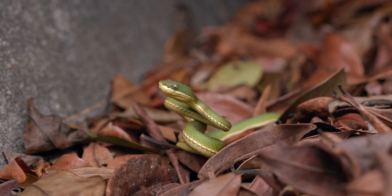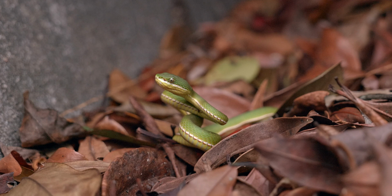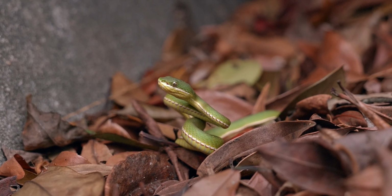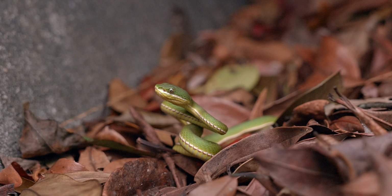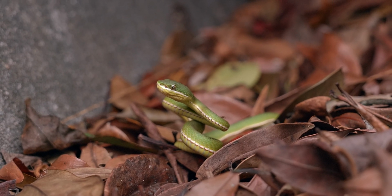Really exciting to be able to see an animal like that. They're really quite elusive in the wild. Very unusual to be able to photograph them, let alone get that close to them. So certainly for the observational side of things, it was quite exciting. And the fact that it was healthy and actually got back into the woods is also great.